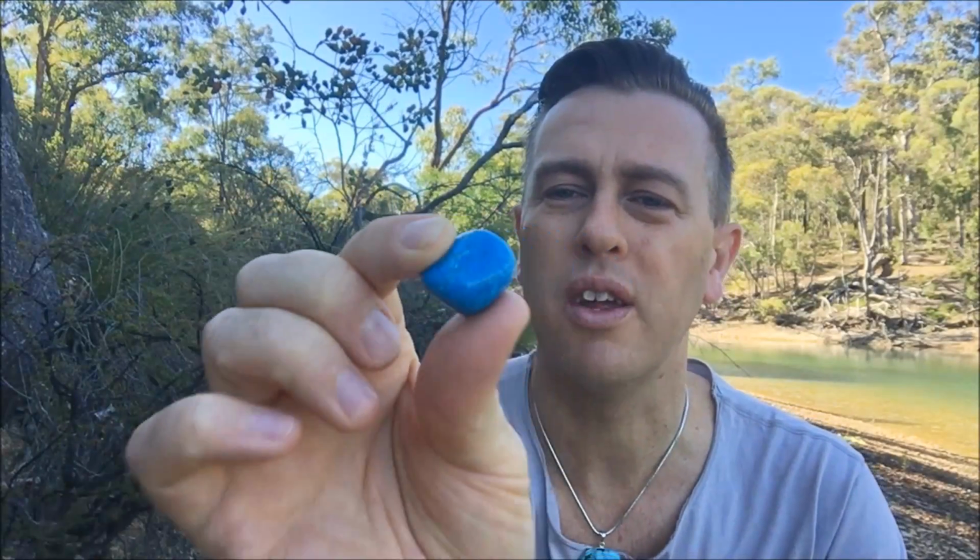So one of the solutions was to dye howlite and to make it blue. And because it's got those veins in it, I don't know if you can see the little veins, it looks a little bit like turquoise. So this can get rather confusing, because sometimes it's called blue howlite and that's dyed, and you can work that out.